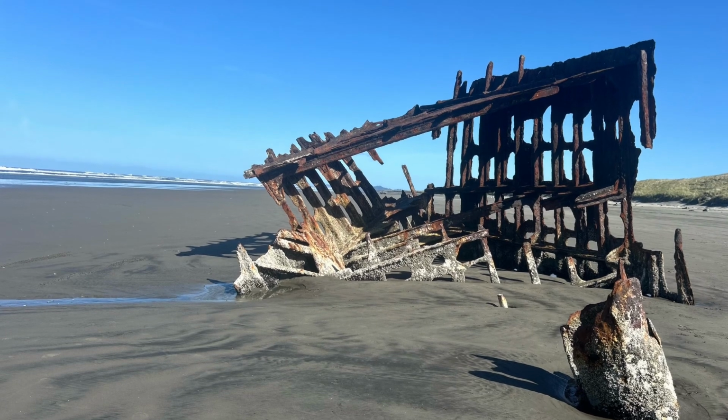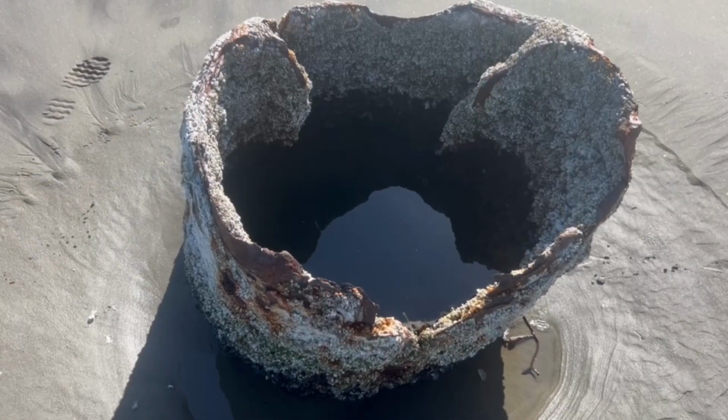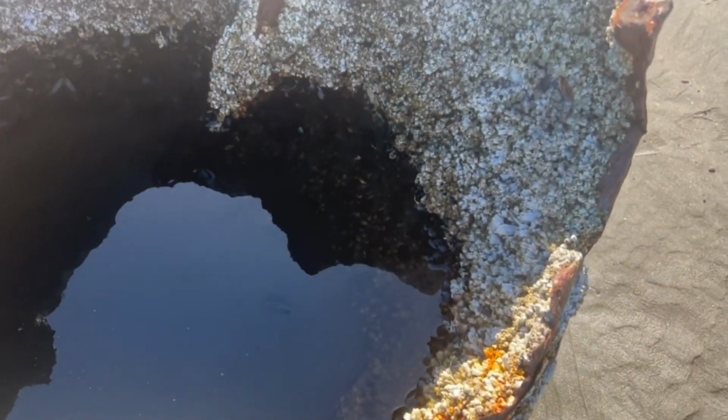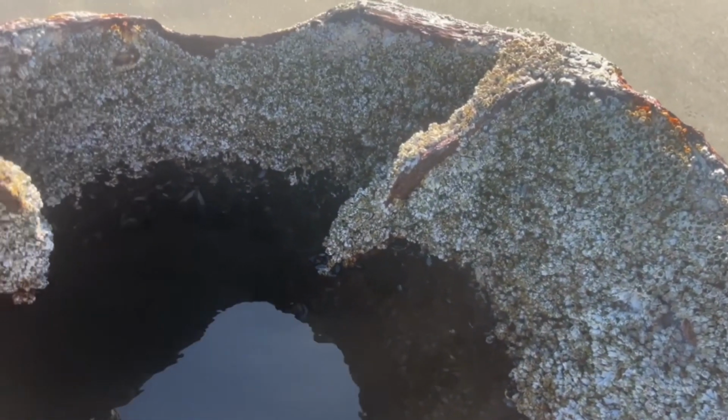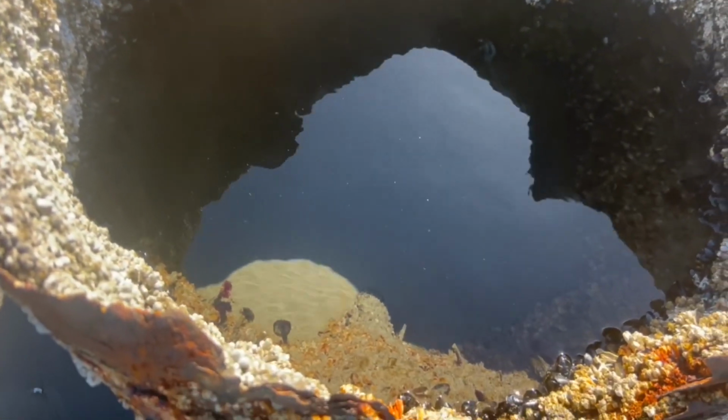So our first stop for the day was to see the shipwreck, the Peter Iredell. We had seen a video saying if you don't get here soon, this shipwreck may be totally gone in the near future. So while we're in the Fort Stevens area, we thought this should be our first stop.